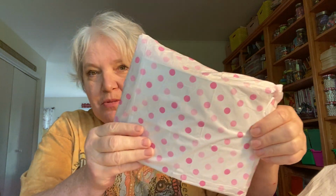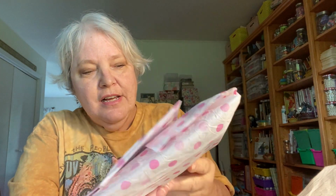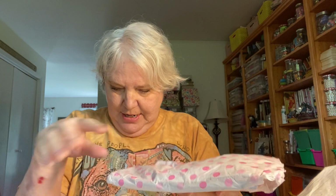So here's the package, and let me cut it open. I don't want to cut her address because I want to send you something, Tracy. I'll pull everything out. Aww, it's so nicely done in pink tissue paper. I love pink and purple. Look at these polka dots, and there's a little flower here. And this one, oh, there's a card. Let's open the card first.